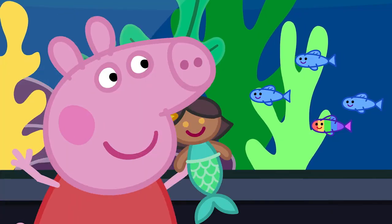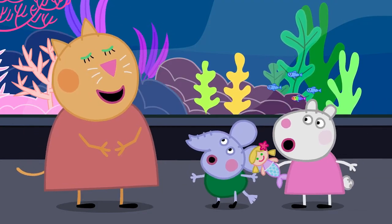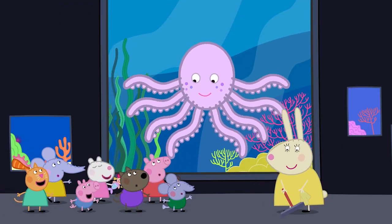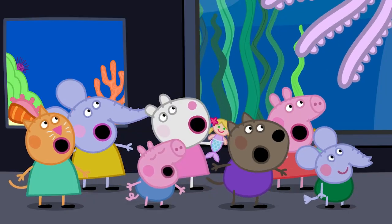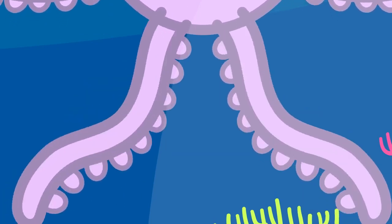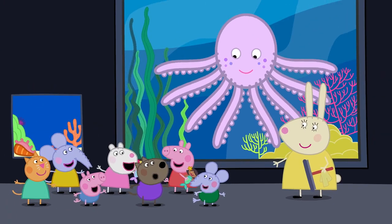Mmm. Peppa Pig and her friends are at the aquarium today. They're all pretending to be fish. Miss Rabbit, what's that? This is an octopus. It has 8 long wibbly wobbly legs. Ooh. Actually, an octopus only has 2 wibbly wobbly legs. The other 6 are wibbly wobbly arms.